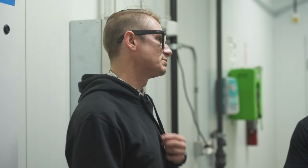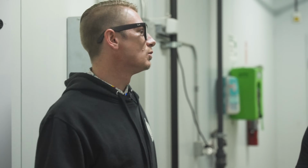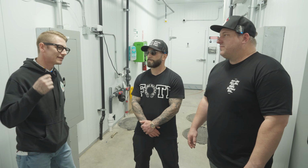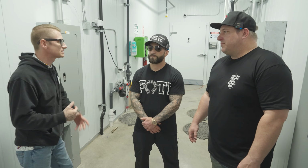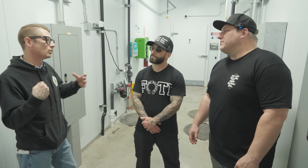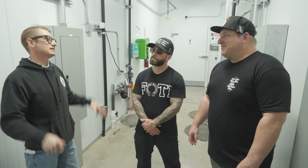As professionals, people who have been in this, we know this already. We know it's all about the terps. We're always chasing terps. That's why all the heady kids are smoking live rosin. It's because they want that flavor, they want that experience, and that's what we want to provide together. That's what I'm most excited about, being able to work with people to bring that experience to the masses.